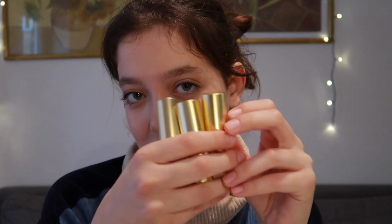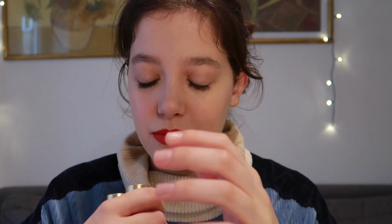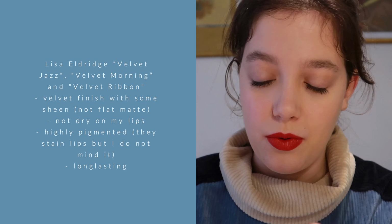Now, the Holy Trinity of red lipsticks. And of course, it's Lisa Eldridge. My mom bought this for me for my 18th birthday. And I remember when the parcel came that I was shaking, because Lisa Eldridge, of course, is my, I call her my makeup mother, because she has taught me everything about makeup and more. And I have three: Velvet Jazz, Velvet Ribbon, and Velvet Morning.